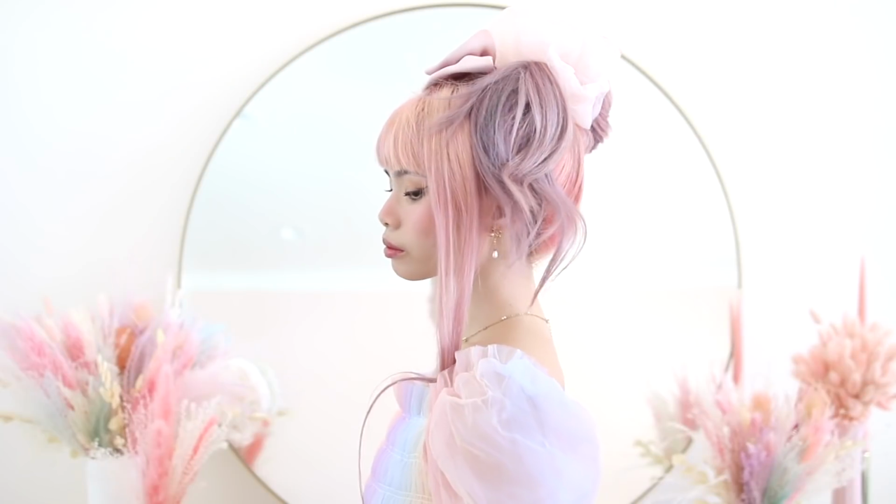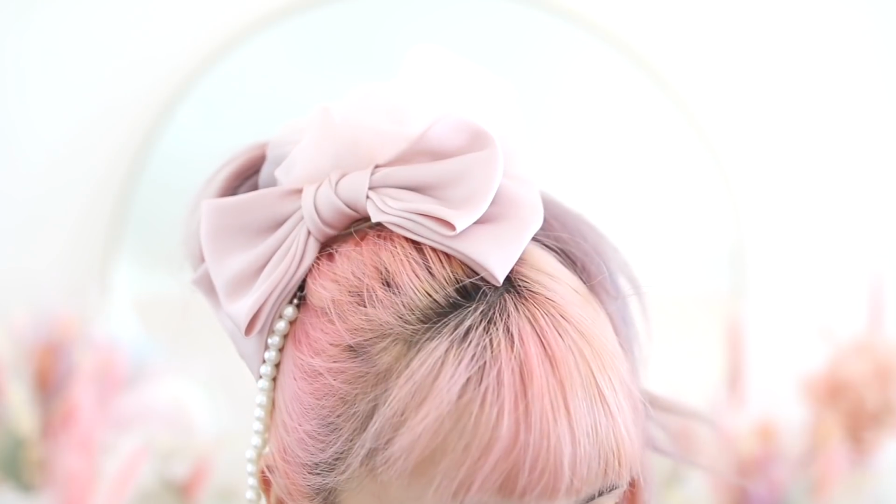Honestly, I'm pretty shook with how cute this turned out. I really like it. Because Yoimiya is so spunky, I feel like if she existed in modern day life, she would wear a lot of cute accessories in her hair.